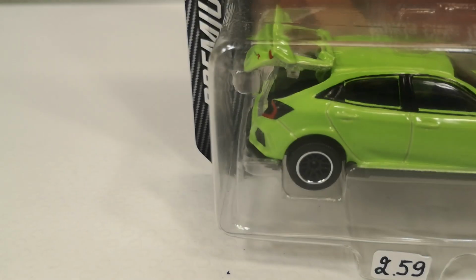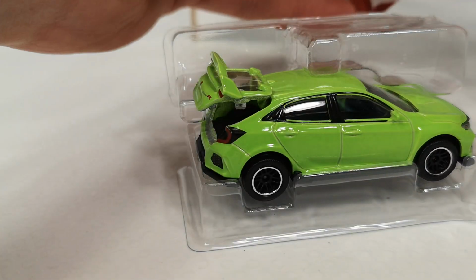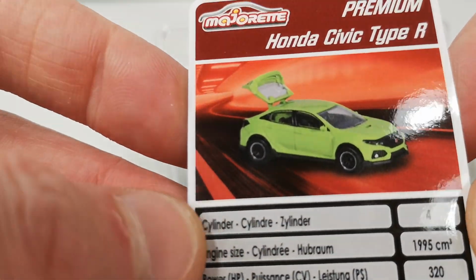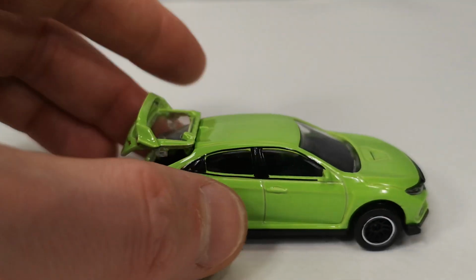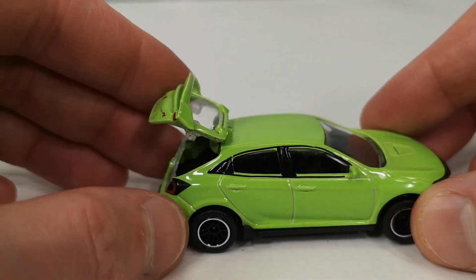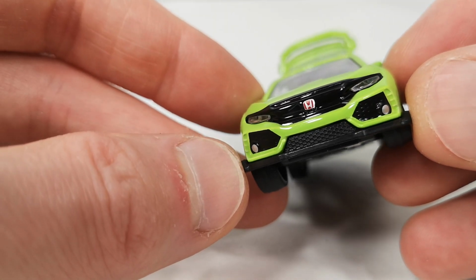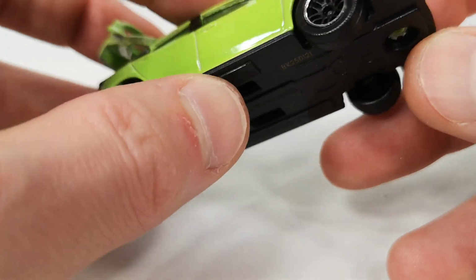Then we get to a new color, I mean, on the Civic Type R. Already the 9th color of this one. Not in the premium car series, by the way, but in different sets. So we got the opening hatch. Got black paint for the grille. Honda logo in the middle. Some silver for the fog lights in the black painted bottom part of the grille. And then the center part of the grille down there is a plastic part of the base.